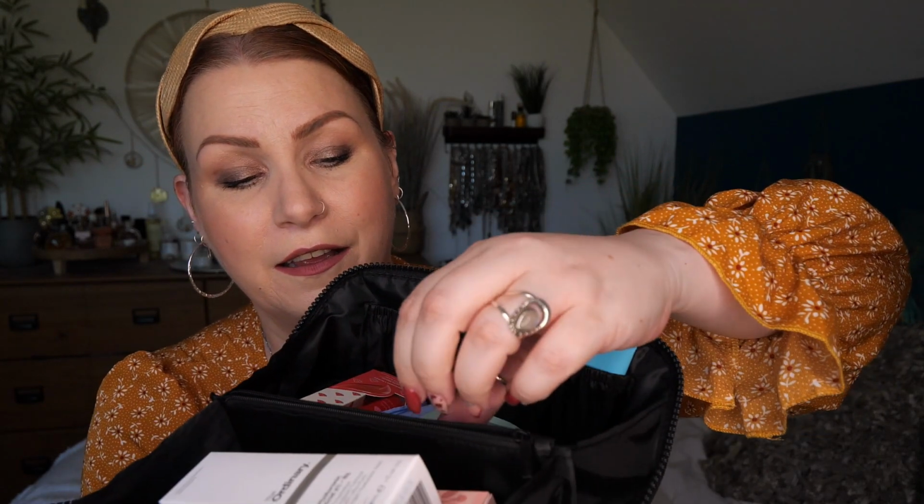I love this. Look at this. You open it up, it's got Cult Beauty there. It just opens up. I absolutely love it. You've got little compartments, and a little zipper compartment in the middle as well, so you can put things in. It's such a gorgeous little bag. I'll definitely be using this whenever I go away for the night or holiday.